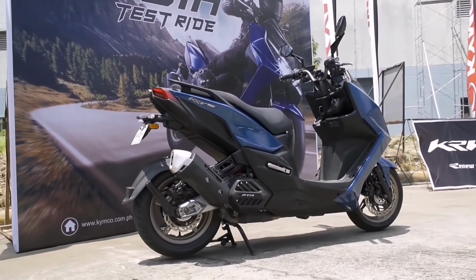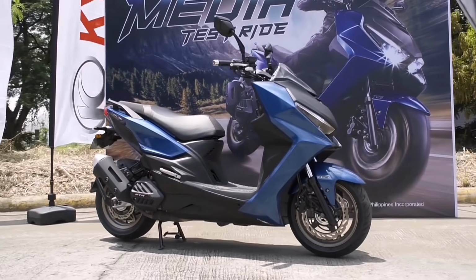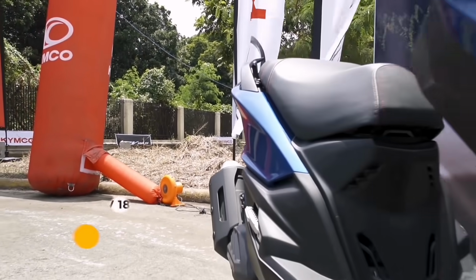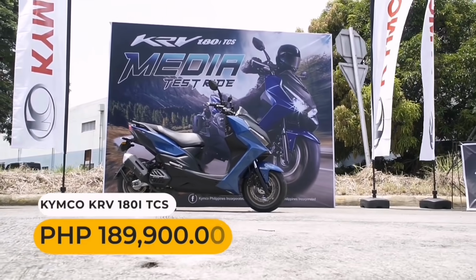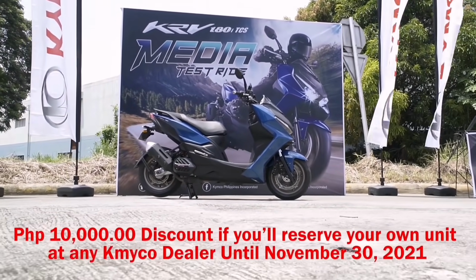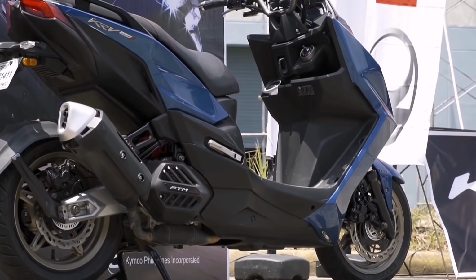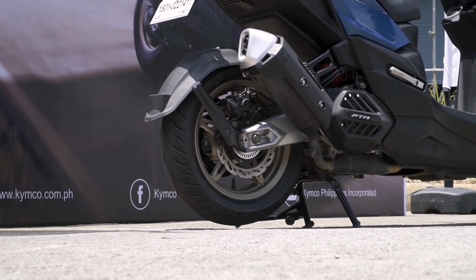Ang tanong ng marami, ang ganda ng features, ang ganda ng motor, pero magkano nga ba to? The price, the actual price for the KYMCO KRV 180i TCS is 189,900 pesos. You can get a 10,000 peso discount if you reserve your own unit at any KYMCO dealer or lifestyle corner until November 30 of 2021. And take note mga brother, this will already be out in the market in November of 2021.